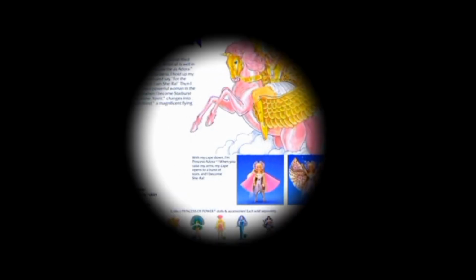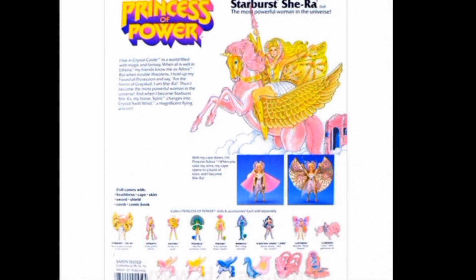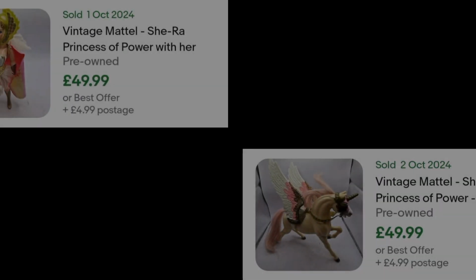And around about the years of 1985 to 87 was the crash of He-Man, and a lot of toy developers in Mattel blamed She-Ra for He-Man's decline. There's definitely no proof of that at all, but still, it's a very interesting toy line and it was very collectible during the 80s.